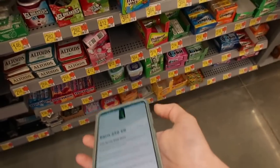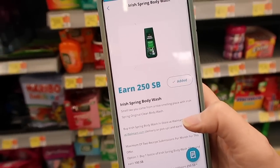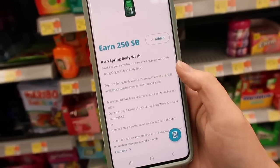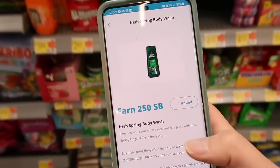I just realized I want to make a correction for the Irish Spring. I just found this deal on my Swagbucks where I get 250 points when I purchase 2 of them, so it makes both Irish Springs absolutely free. Just want to give you guys a heads up with that.